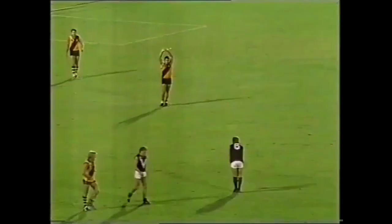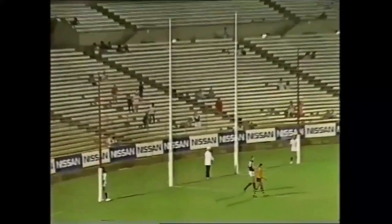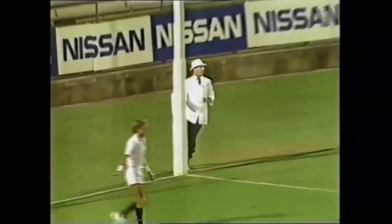Okay, Peter Daicos has his chance to put his first on the scoreboard. Almost running out of time. 9 kicks for Daicos so far in the game. Daicos' kick doesn't look too bad. That split the woodwork. That's goal number 90.